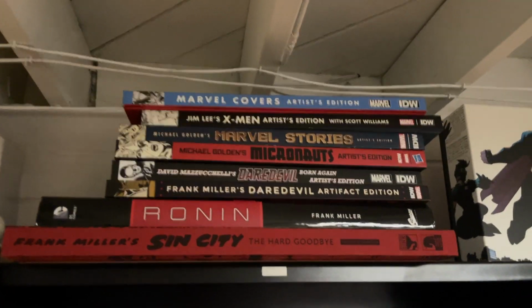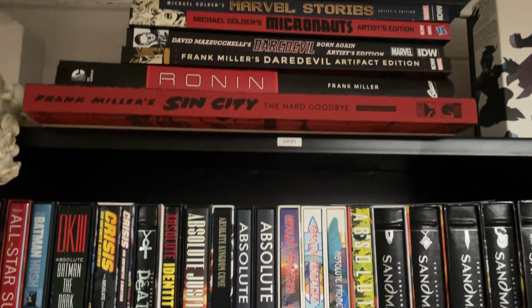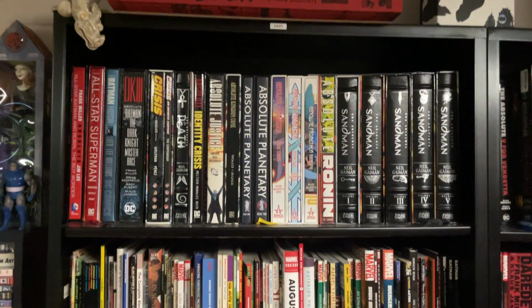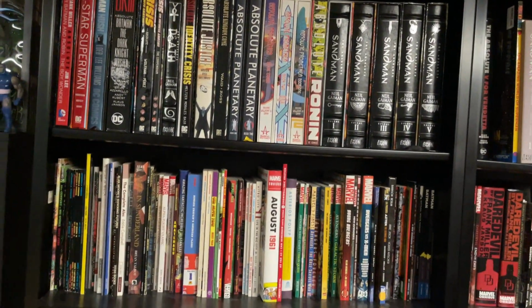These are artist editions, oversized books showcasing the original art. And we've got more oversized books on the top shelf. Here they're all DC Absolutes. That's one of my favorite formats.